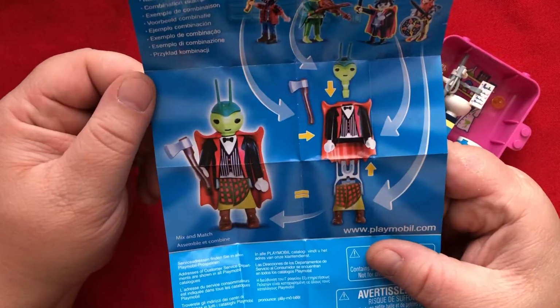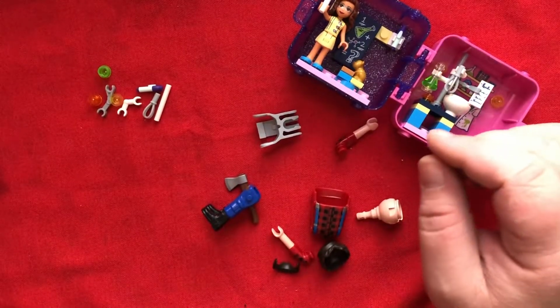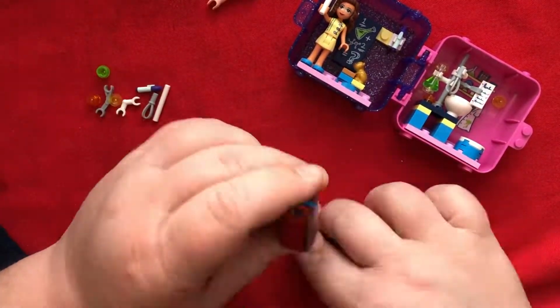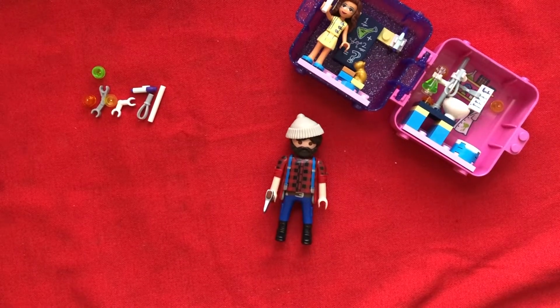What on earth? I got a Martian axe murderer? That was just saying that you can mix and match. I was hoping for a Martian axe murderer, though. That would have been fun. Yeah, something like that.